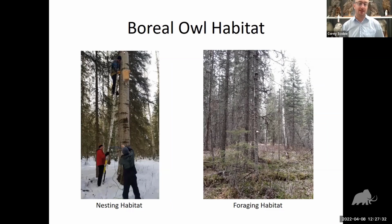Boreal owl habitat. So on the left-hand side is a picture of us installing some nest boxes in what we think is nesting habitat. Boreal owls are a secondary cavity nester, so they rely on other species to excavate the cavity that they then will nest in. So we have two larger species of woodpeckers, the pileated woodpecker and the northern flicker. They predominantly make their nests in poplar trees, trembling aspen or balsam poplar. And so this is where boreal owls are going to be looking for their nests. So we decided to install all of the nest boxes on trembling aspen or balsam poplar trees.